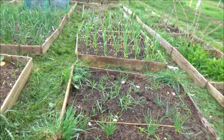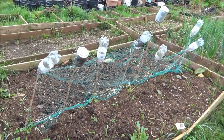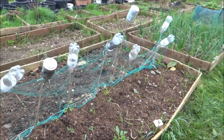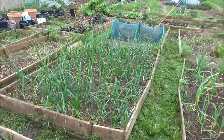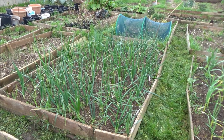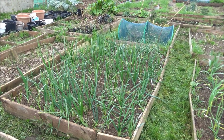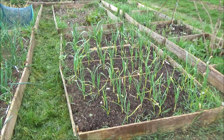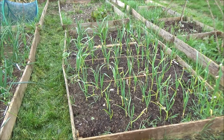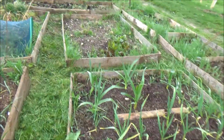Shallots, all doing well. This bed here, everything's died apart from one broad bean plant, so I'll be replanting that up. Let's see, onion bed, overwintered onions, doing pretty well actually, growing nicely, just got to keep them well watered. And the garlic there, also doing well. Yeah, just keeping them going, things are moving along.